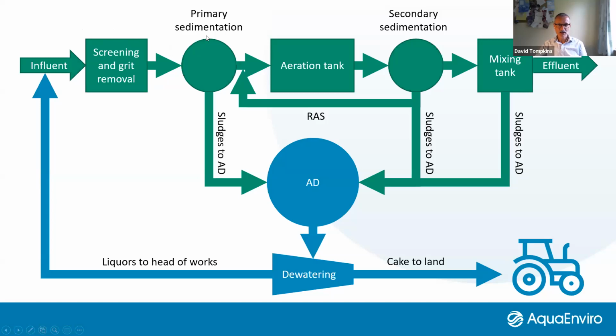Then we rely on a series of sedimentations. The settlers, if you like, the sinkers, come out here. So this is fecal sludges coming out, and they go off to anaerobic digestion. The water, which is the majority of the flow, then goes off to aerobic treatment here, for example. Then you get some more sedimentation, with more solids back to AD. You may have some chemical dosing here to polish out phosphorus at the back end, and you'll get some chemical sludges, which may then go to AD.